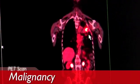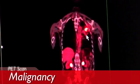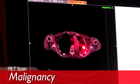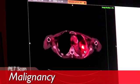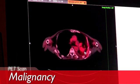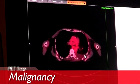Malignancy shows up on the PET scan because the cells are dividing out of control. Of course, that's the definition of malignancy. The cells are using a lot of glucose. They're using the energy from your system to reproduce, and so when this glucose is injected into the body, the tumor cells take up the glucose and they glow when the body is scanned.